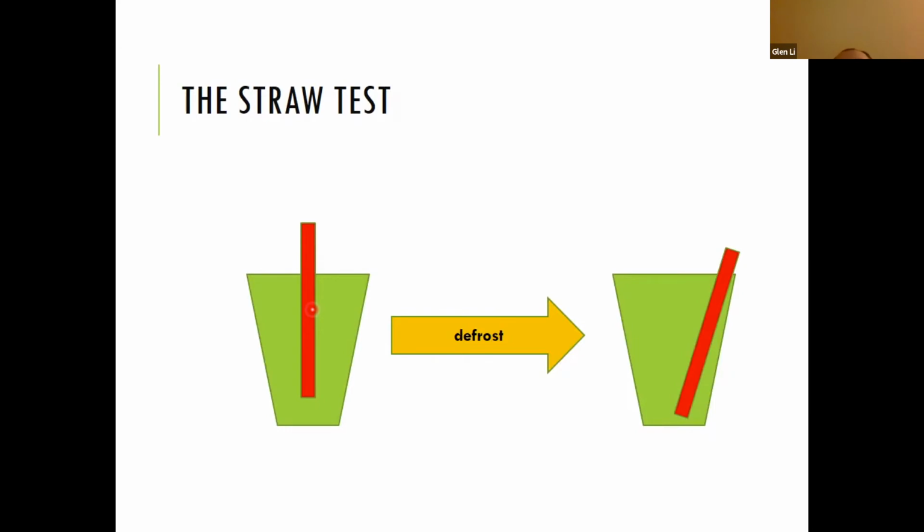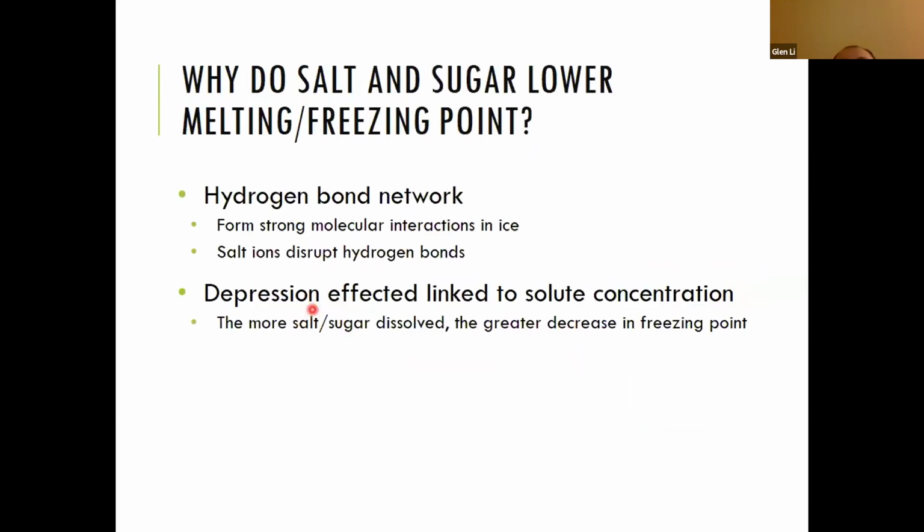In the case of salt, it decreased the melting temperature so much that it may not solidify in the fridge after all. This phenomenon is called freezing point depression. It has a lot of applications in the food industry and also in our daily lives. One example is antifreeze that we use in cars. That's actually a chemical that can reduce the freezing temperature of water.